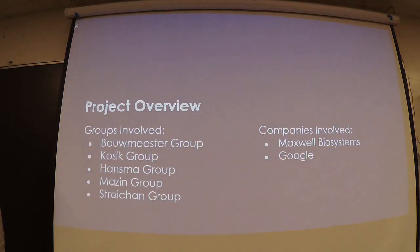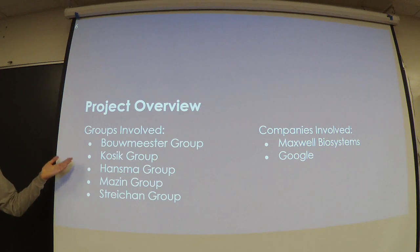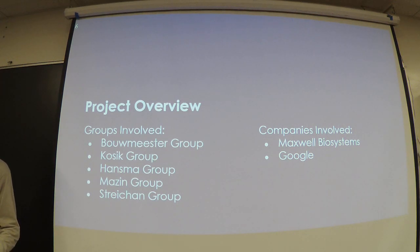And so this is a rather involved project that's a large collaboration. I've been working in the Baumeister group, which has been focusing on actually building this device. And we've been collaborating with these groups here, who are hoping to use our device to perform experiments of their own.